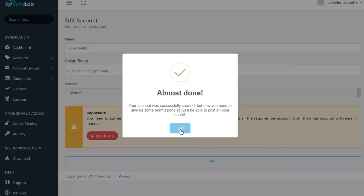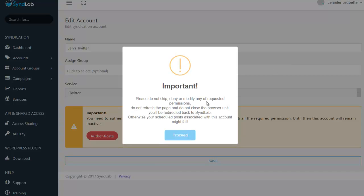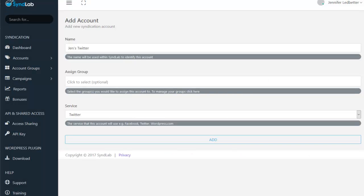Now I've got a mess here. It says proceed, but now I need to get out of the screen because I've already hooked my Twitter account. Wait one sec. Sorry about that. I got locked up on my Firefox. Firefox has given me fits lately. But anyway, that's all you do.